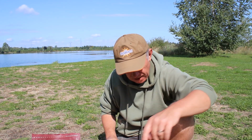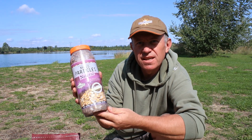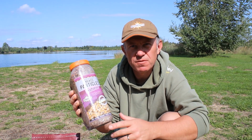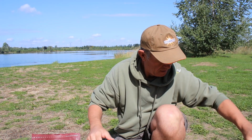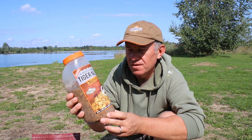So that's those. On the particle front, obviously the bulk is the mixed particles. I've also got some pigeon conditioner in there, top it up, quite like that aniseed smell that you get with pigeon conditioner. So I prepped all that up at home and brought that with me, the mixed particles. Good old chopped tigers, you can't go wrong with chopped tigers.